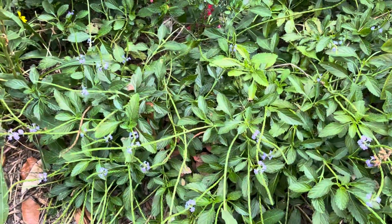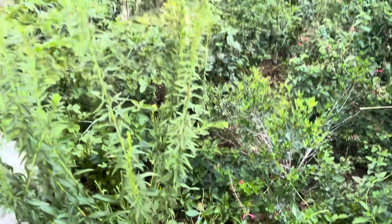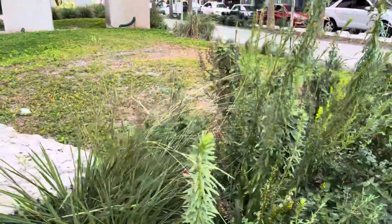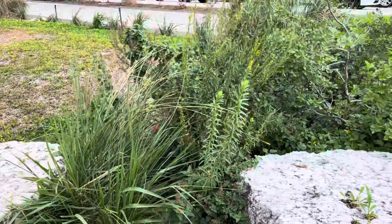The blue here is native blue porterweed. That's a nice one. This tall plant here is goldenrod. Great mix of native plants here. And I know these because I'm a member of the Florida Native Plant Society.